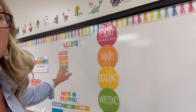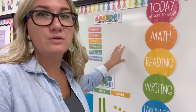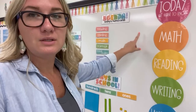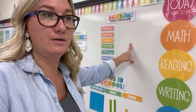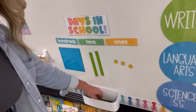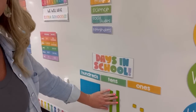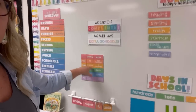Then we have, this is new for me. I haven't had an agenda on my whiteboard in years. My old school required it, so I haven't had one in a while. And actually my old school required it when I first got there, and then they did not require it once we got a new principal. So we'll see how this goes. I think it's gonna be good. Obviously, days in school. These pieces were really easy to get out of the packaging. I like them a lot. And then I've got, I'm gonna remake this, but I just put it here for now.